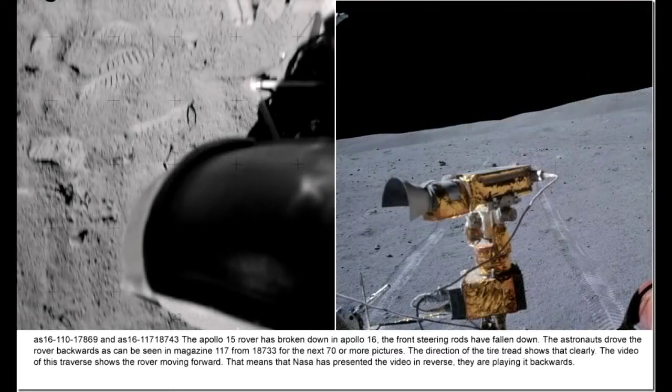The Apollo 15 rover has broken down. In Apollo 16, the front steering rods have fallen down. The astronauts drove the rover backwards, as can be seen in magazine 117, from 18733 for the next 70 or more pictures. The direction of the tire tread shows that clearly. The video of this traverse shows the rover moving forward. However, that means NASA has presented the video to us in reverse.